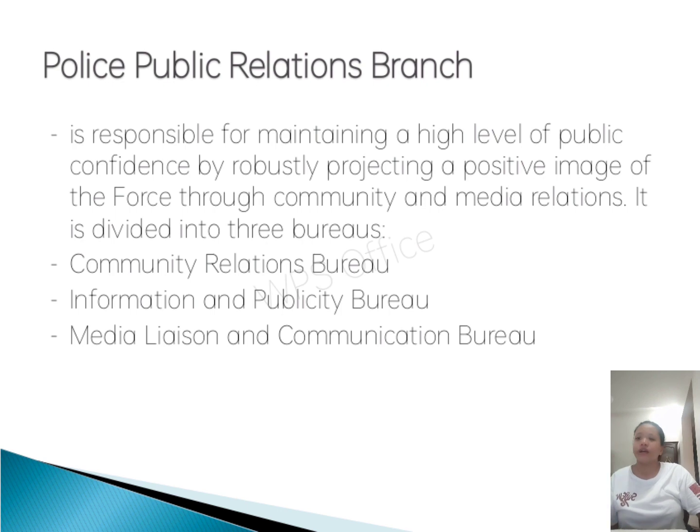Next is the Police Public Relations Branch. It is responsible for maintaining a high level of public confidence by robustly projecting a positive image of the force through community and media relations. It is divided into 3 bureaus. Number 1 is the Community Relations Bureau. Number 2 is the Information and Publicity Bureau. And number 3 is the Media Liaison and Communication Bureau.